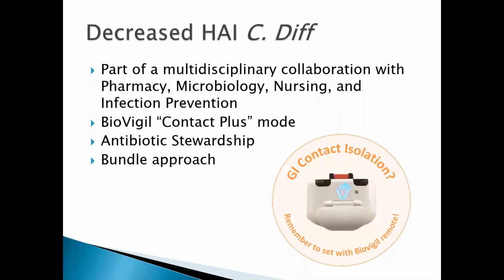Another exciting finding is we did decrease our hospital-acquired C. diff. Now, it is part of a multidisciplinary collaboration. It wasn't just BioVigil alone. It was BioVigil with pharmacy, microbiology, nursing, and infection prevention. We all really focused on this.